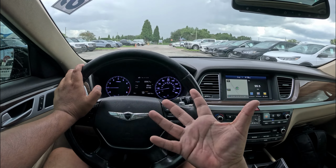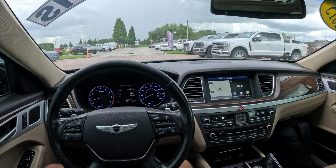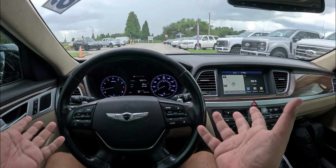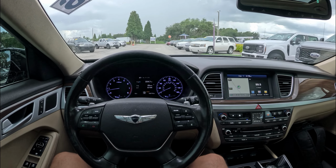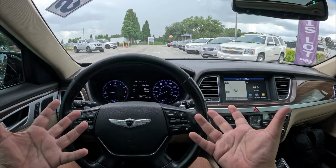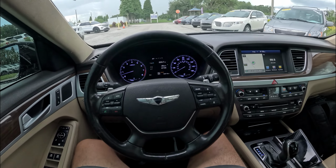Let me know what you guys think of this $10,000 Genesis. This is the car everybody would like to have. Let me know, or is it something you would skip because you don't know the maintenance? But if it's made it this far into 160,000 miles, I'm sure with a little bit of good maintenance, this thing will make it at least another 50,000 without any major issues. No turbos, nothing fancy, just a good amount of luxury, and the leather's still holding up pretty good.